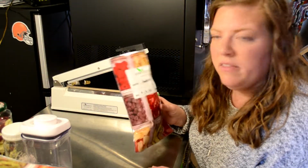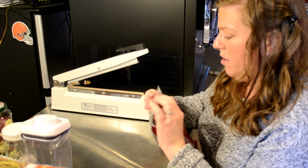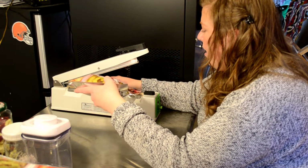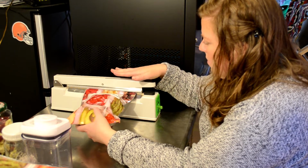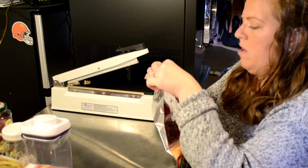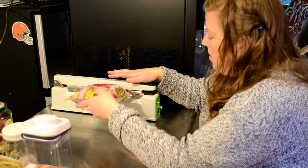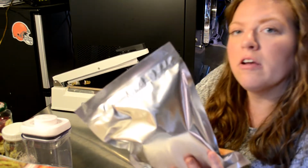Now we'll get our spaghetti in here. This bag's a little bit more full, so I just want to make sure that everything is down below enough for us to do the sealer. So I'm going to check that. I feel pretty good. So above the notch. Looking good. And we'll do our second one. Right below the notch. And here are both of those.